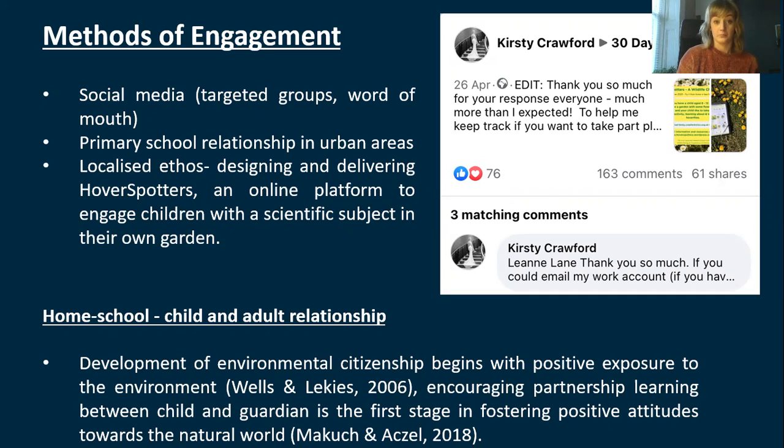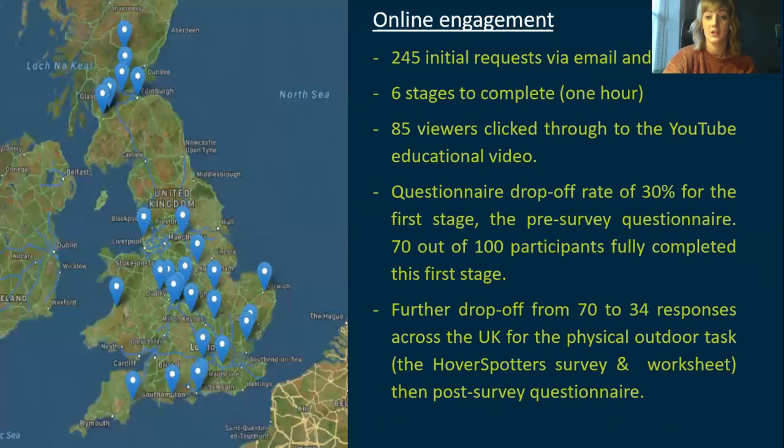We centre it literally, practically in a child's back garden to bring the element of science home. And we also wanted to foster a child and adult relationship, that home learning is a 2-way partnership, and that if we want to have positive exposure to the environment, it needs to start in the home, and encouraging partnership learning between adult and child is the first stage in fostering positive attitudes towards the natural world, which was one of our outcomes. So we had 34 participants overall.